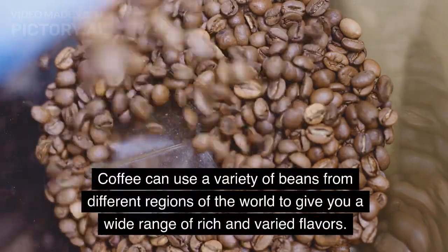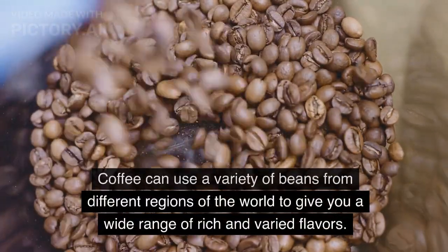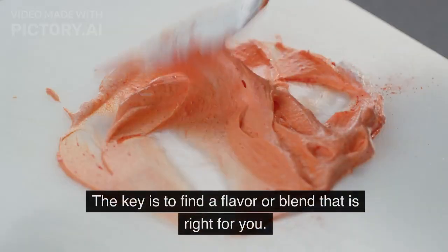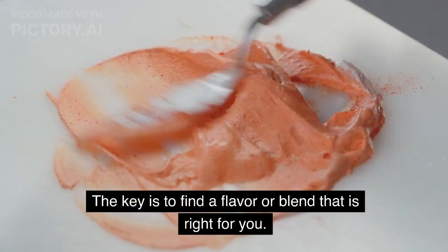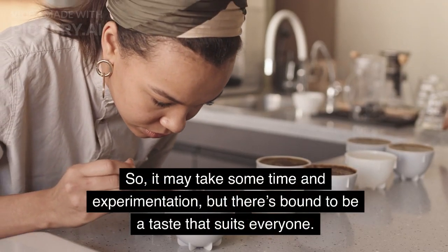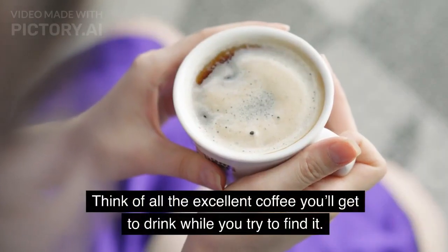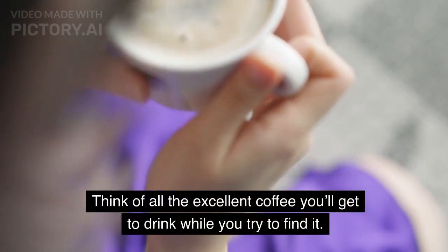Coffee can use a variety of beans from different regions of the world to give you a wide range of rich and varied flavors. The key is to find a flavor or blend that is right for you. So, it may take some time and experimentation, but there's bound to be a taste that suits everyone. Think of all the excellent coffee you'll get to drink while you try to find it.